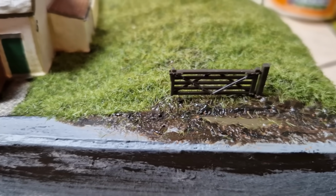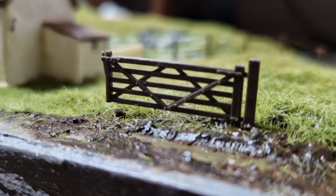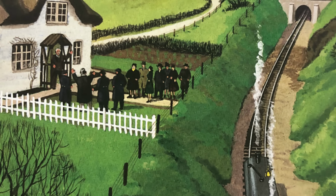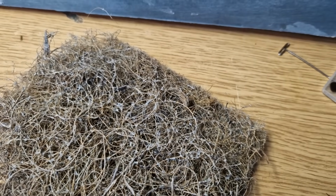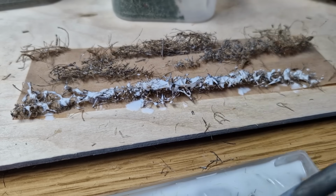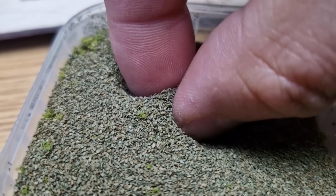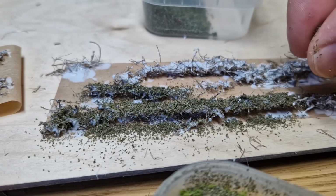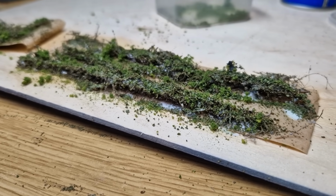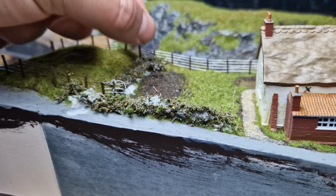The field gate is by Pico. It's just a way that Terence can get in and out of the field if he wants to. Although it's true to the illustration, I didn't like how bare the scene looked with just fences, so I've added some hedgerows alongside too. These are made from rubberised horsehair. It's cut up into strips and stuck down on tape. I then brushed them with Mod Podge and sprinkled on leaf scatters, which were made by Tree Mendus. The hedges were glued in place, and extra scatters, which were made by Woodland Scenics and Tree Mendus, were added to blend them together.